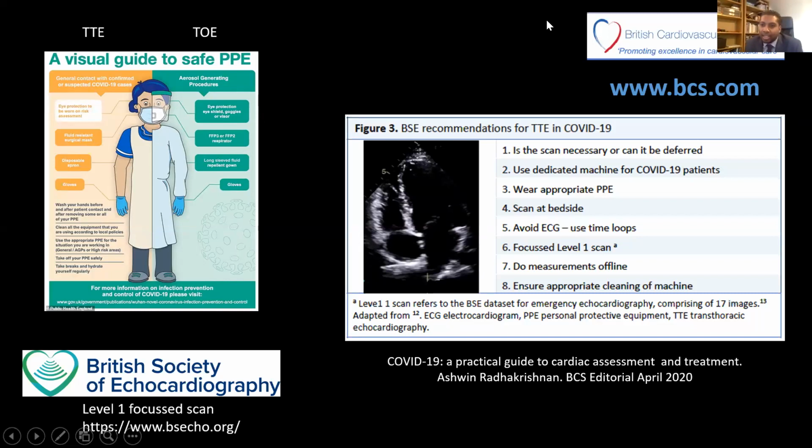So I think we included this case really to highlight that getting an echocardiogram in the COVID era can be very challenging, because patients and scanners are at risk, echocardiographers are at risk when they are scanning patients. And the British Society of Echocardiography gave some recommendations for how to perform a transthoracic echo during the COVID era. I've just mentioned them here. I'm not going to go through every single one, but certainly one of the issues is that you should avoid ECG, use time loops, and do a focused scan, and try to minimize the amount of time that you're spending with patients. And then take all your pictures and perform the measurements offline.